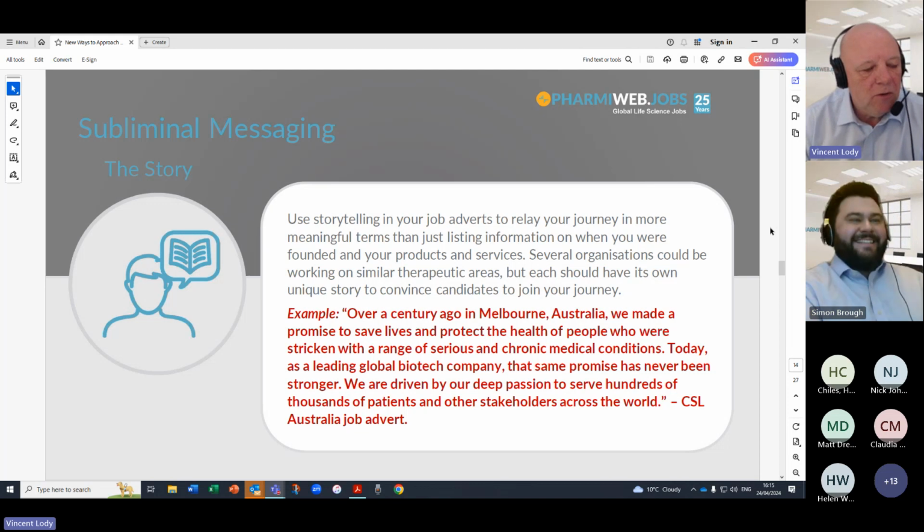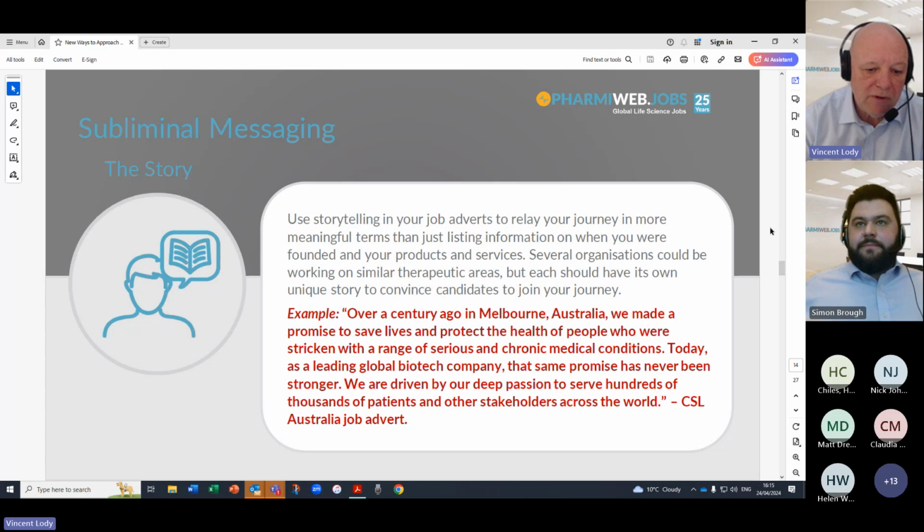Okay. So the other thing that has been working really well for a lot of our pharma clients, especially the small to medium sized ones, including some of the bigger ones here like CSL, is actually using subliminal messaging, and their storytelling is actually very good.